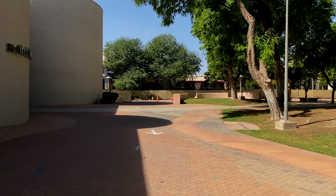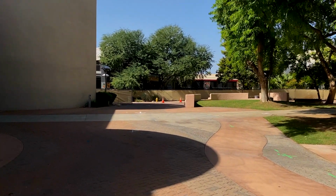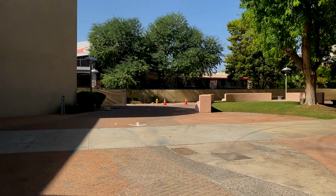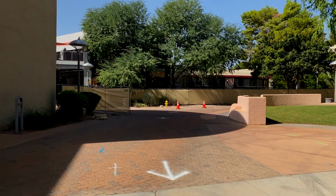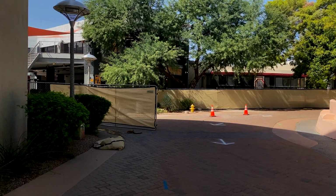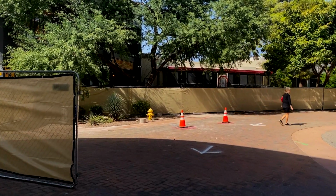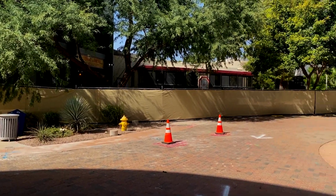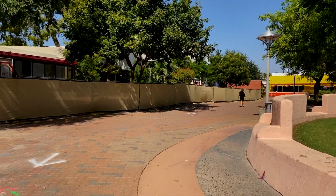Looks like they got some truck up by the entrance over here, probably starting to work on taking up the underground infrastructure. You see a fence is set up over here on the side of the mall area. Fence here. Run across in front of AZ88 over here. Shuts that down.